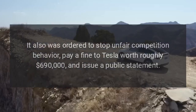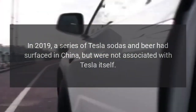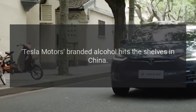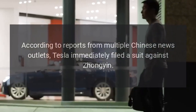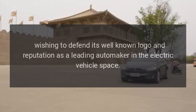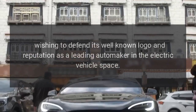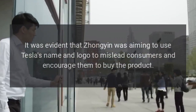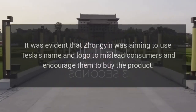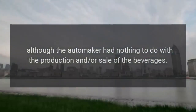In 2019, a series of Tesla sodas and beer had surfaced in China, but were not associated with Tesla itself. Tesla Motors branded alcohol hits the shelves in China. According to reports from multiple Chinese news outlets, Tesla immediately filed a suit against Zhongyan, wishing to defend its well-known logo and reputation as a leading automaker in the electric vehicle space. It was evident that Zhongyan was aiming to use Tesla's name and logo to mislead consumers and encourage them to buy the product, although the automaker had nothing to do with the production and/or sale of the beverages.